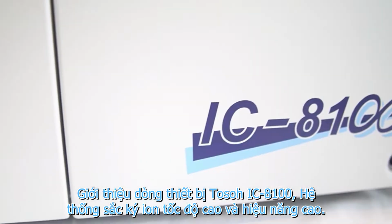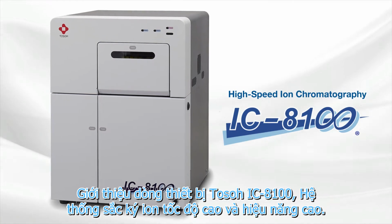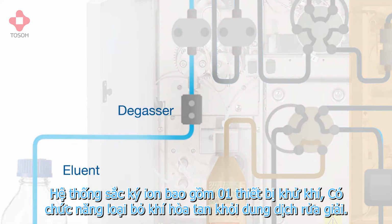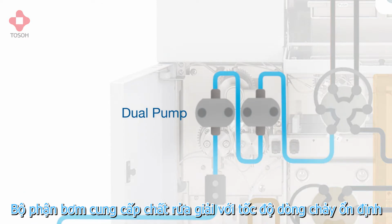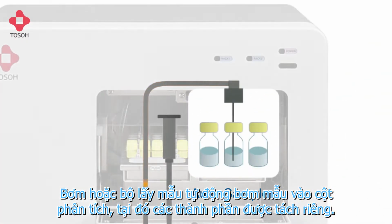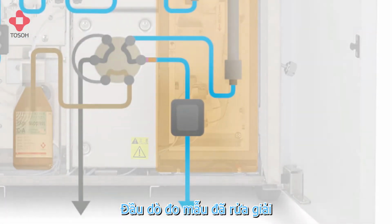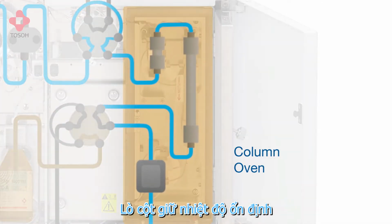Introducing Tosoh IC 8100 series, the high-performance and high-speed ion chromatography system. The IC system consists of a degasser device that removes dissolved gas from the eluent. Pump device delivers eluent at a constant flow rate. Injector or auto-sampler injects the sample into the analytical column, whereby the components are separated. Detector measures the eluted sample. Column oven keeps the temperature constant.